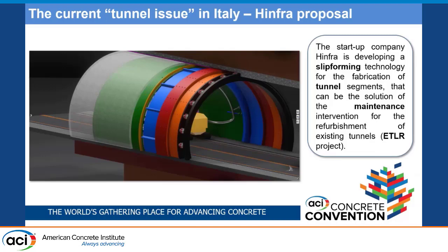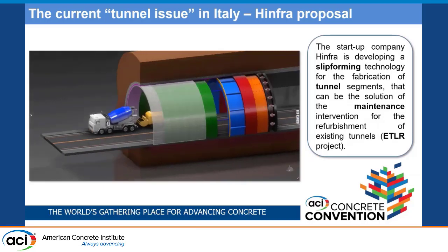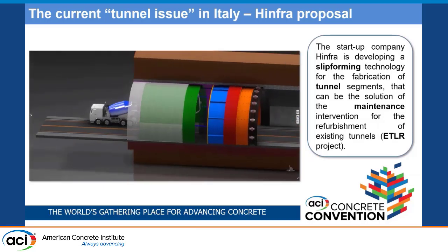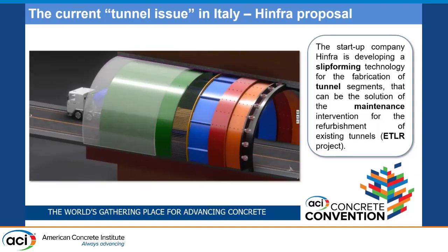scraping a first layer of concrete from the existing tunnels and then casting new fiber-reinforced concrete to fill the gap between the existing tunnels and the mold. And as you can see, it's an all-automated process.